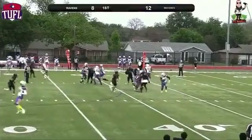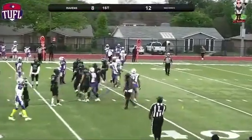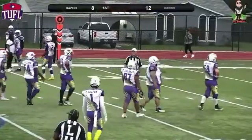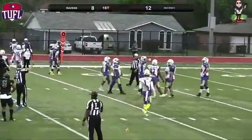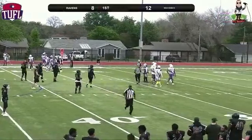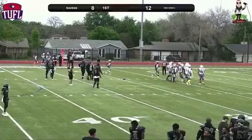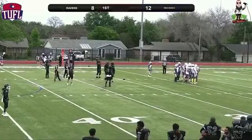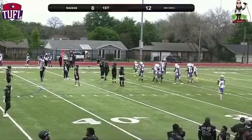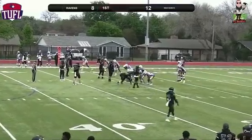Good snap. Read option. Womack goes outside, cuts back, and gets the first, but there's Laundry. It's probably going to be a hold. Anytime the play is designed to go in between the tackles and the running back bounces out, it's no different than a QB scramble drill. Linemen don't know when to let go and get caught for the hold. Back it up. Second and short turns to 2nd and 11.